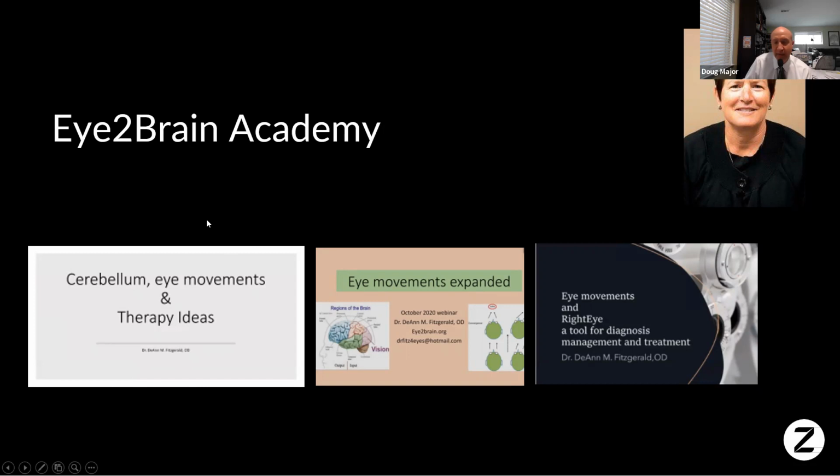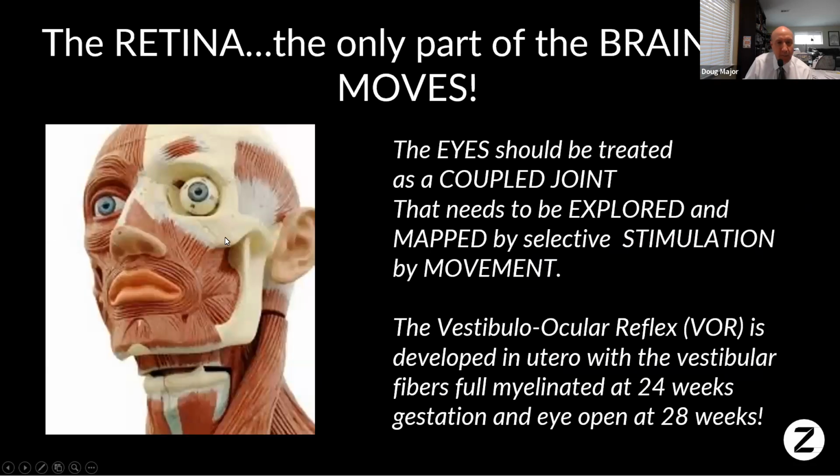Great applications. Again, this is just a taste today. Definitely we could go deeper and deeper and deeper. So let's go back. The retina is the only part of the brain that moved, and the eye needs to be treated as this coupled joint, as a moving platform with the neck and the body. It needs to be explored and mapped, stimulated by movement. And this unique concept that the VOR is developed in utero, and myelinated fibers at 24 weeks of gestation. And then, of course, the eyes actually open at 28 weeks. So again, VOR, it's being done in the womb.